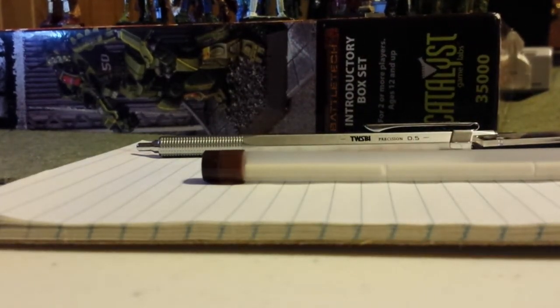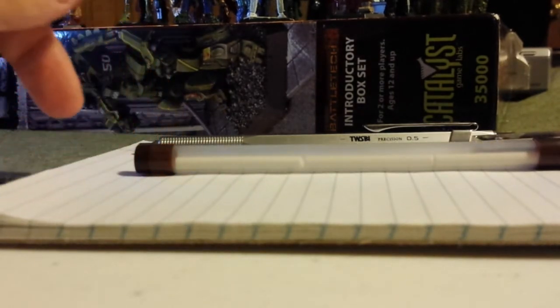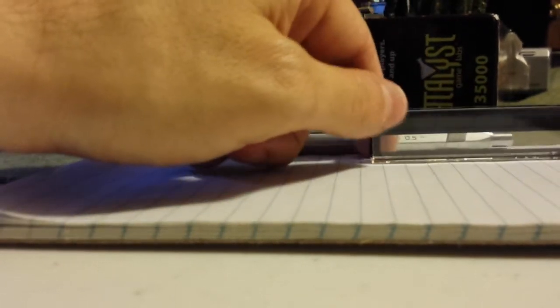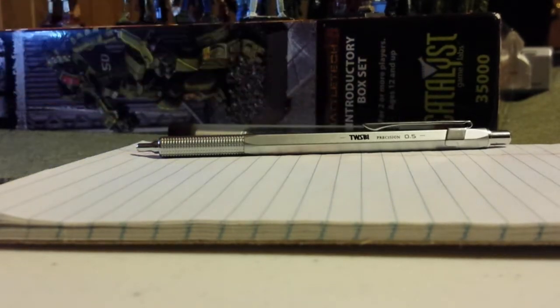And so you can see that it comes with three extra really long erasers, and I'll talk about that in the review here in a second. And it comes with some extra lead. The lead sort of feels like it is softer than a standard HB to me. I don't really know what the grade of the lead is, and it's kind of difficult to know that, but it just feels like a softer lead to me.